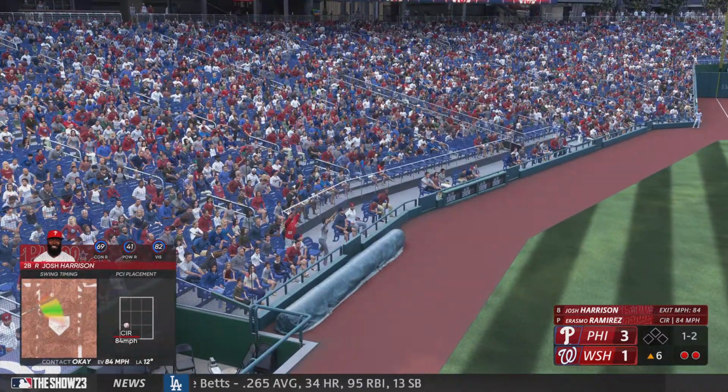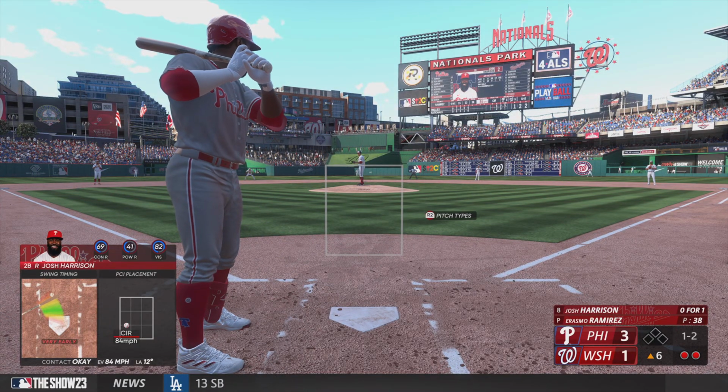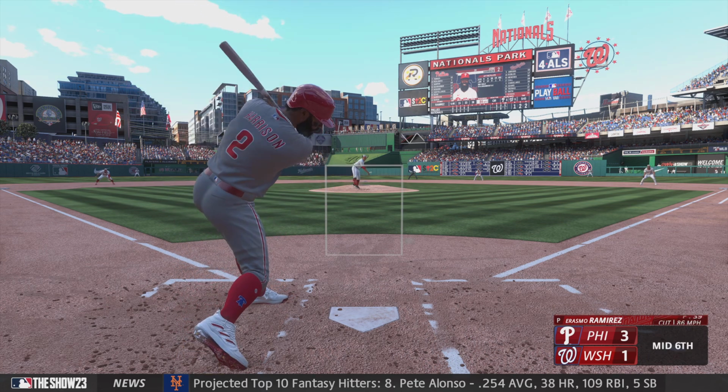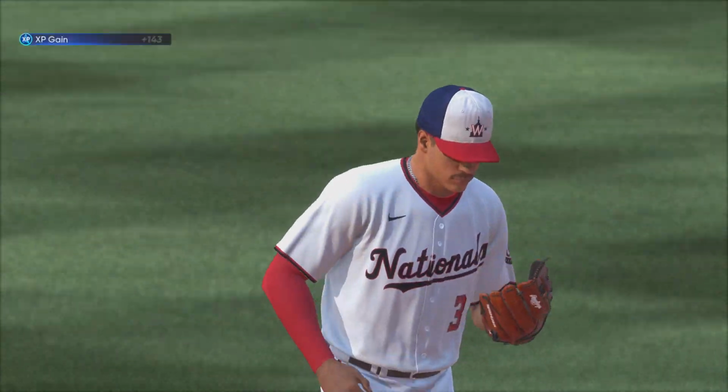And a count 1-2. Swings and misses, struck him out. Three up, three down for him there.